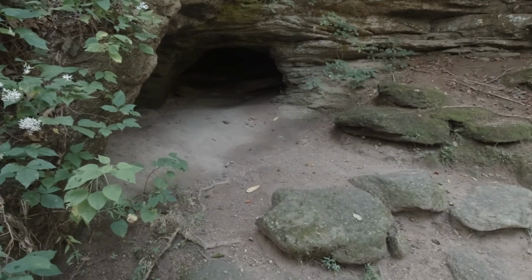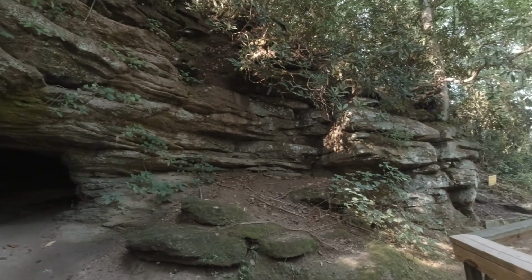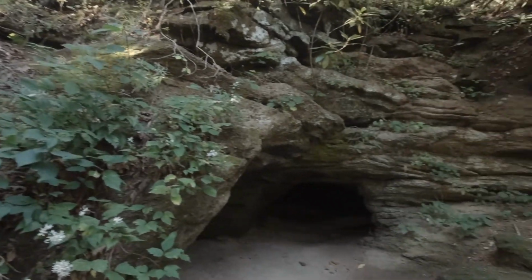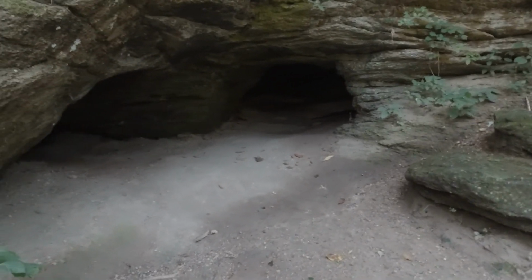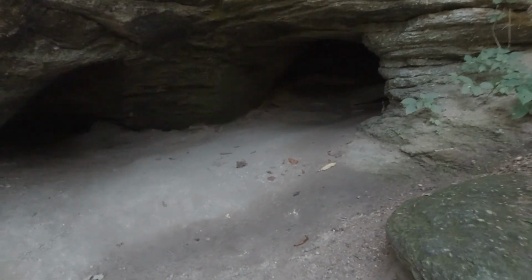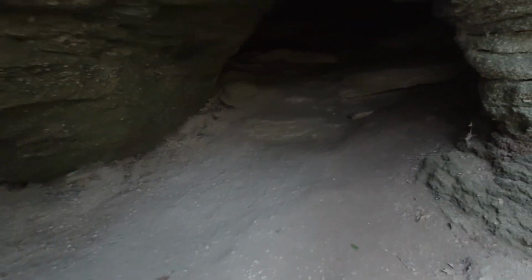And here we go, here's one of the caves. Check this out. I'm looking to see if I see any fairies or sprites. There's a guy in England who does a whole video on that. It's pretty cool, and this kind of looks like something he would explore. Look at this, this is so cool. It goes under there too. We'll go in here.